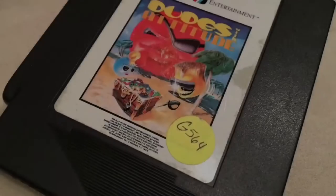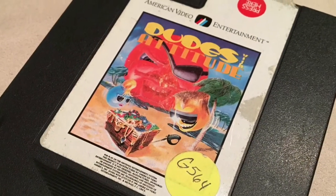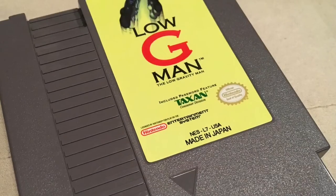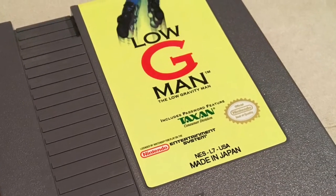Dudes with Attitude. I don't understand this game at all. I tried a couple minutes of it and I just gave up. It seems pretty bad. Maybe I just need to figure it out. And then I got Low G Man. So that was all for NES.